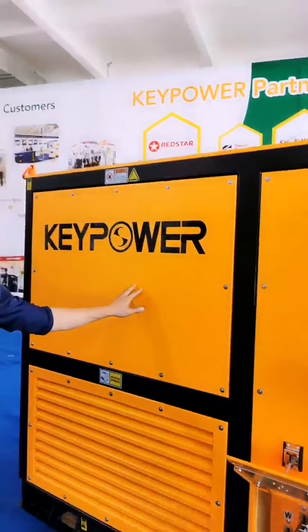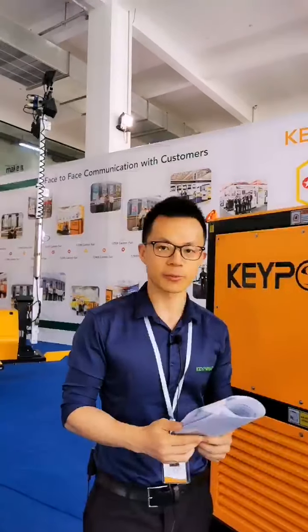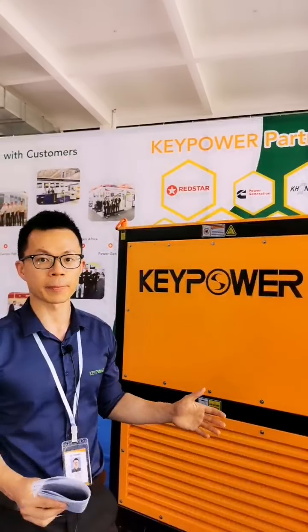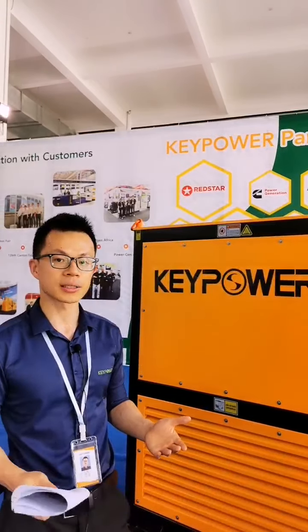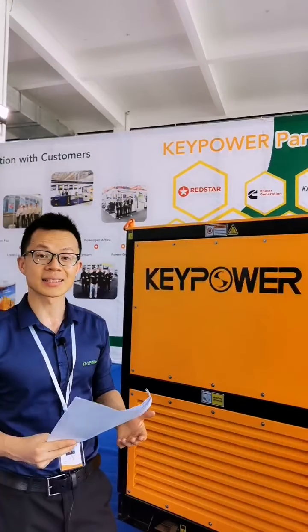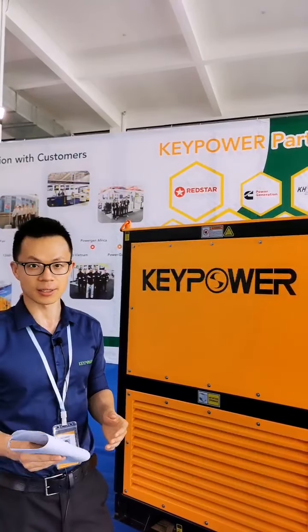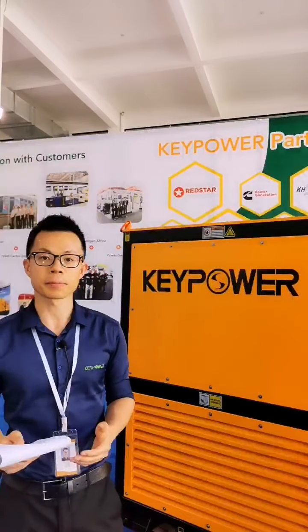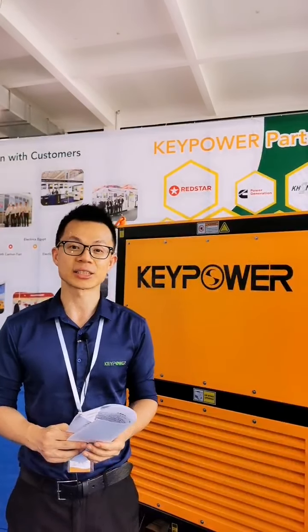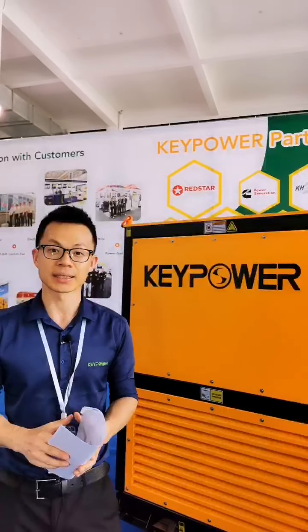Also, it has a double housing structure, which means that the hot resistive compartment is isolated from the outer frame. That will isolate the heat, and also insulate it to make sure the operator is safe. And we are the only one in China that has load banks CE certified by TUV Rhineland, because all the components we use are CE certified, and we also meet their stringent standard for CE.